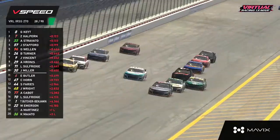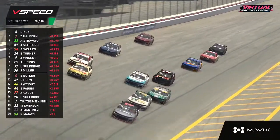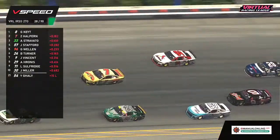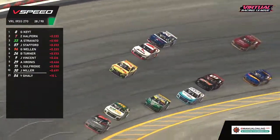2-3 wide, headed down into the corner. As Joe Stafford in the middle, he's going to be able to clear right down in between Jeremiah Vincent and Bailey Turner. That was a close call.